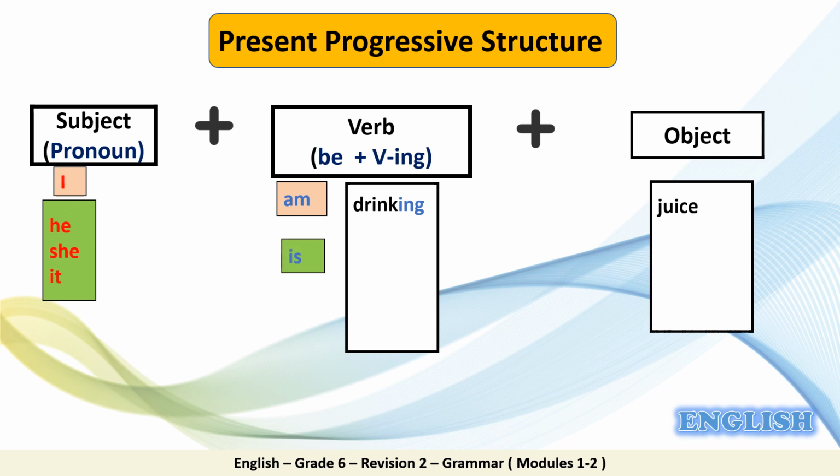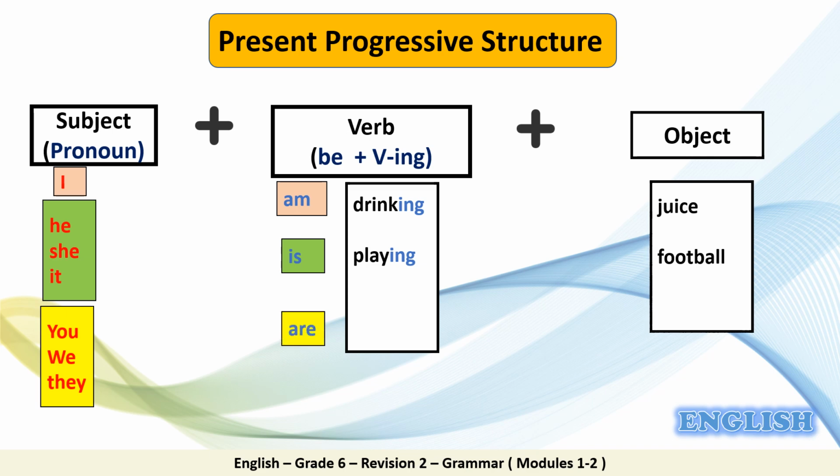He, she, it. Excellent. These pronouns take is and verb with ing. Playing football. He is playing football. She is playing football. You, we, they. Yes, with are and verb with ing. For example, you are doing karate. We are doing karate. Excellent.